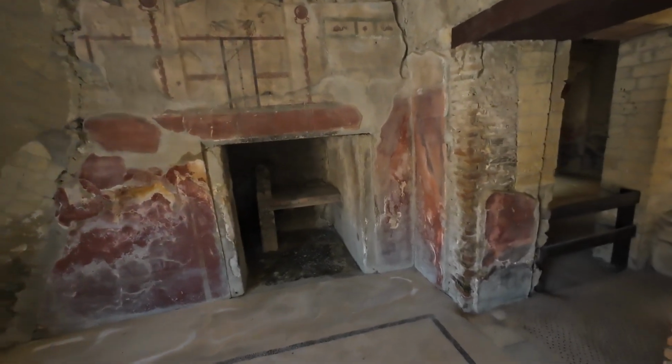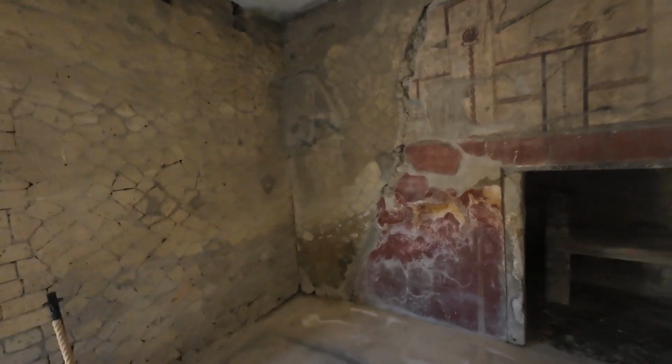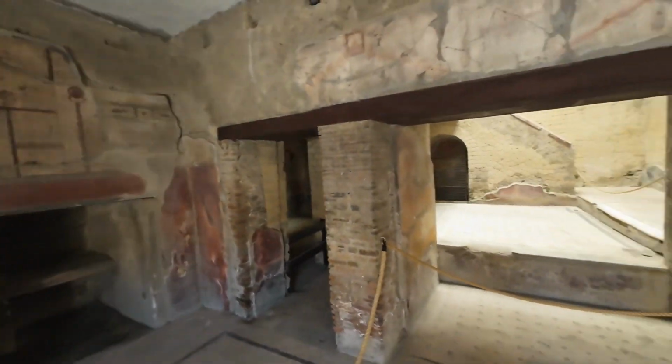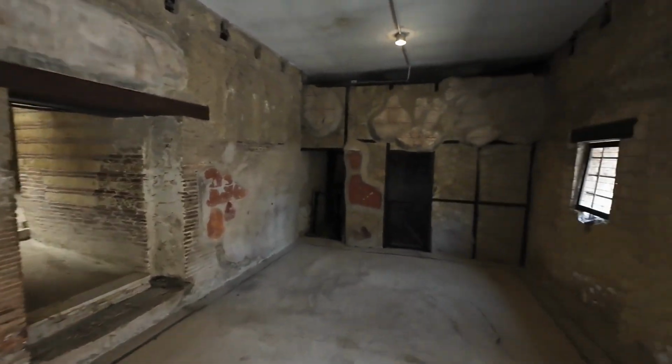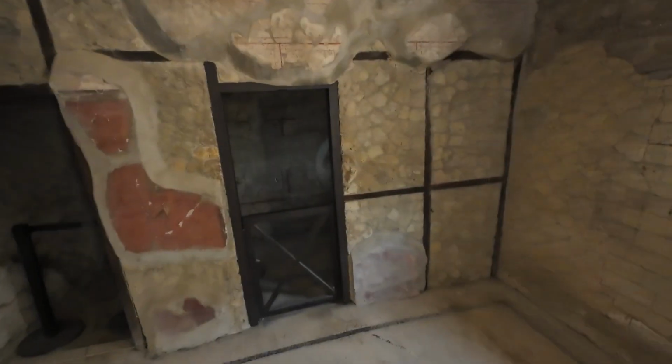That must have been like a, I don't know, pantry, fireplace. I don't have a clue about any of this stuff. I don't know what I'm talking about. Just make it up as I go along. Whatever comes to mind. Another jail, perhaps. Who knows? Old rusted metal on the window. Looks about the size of a prison.